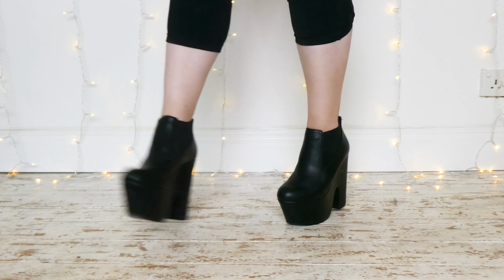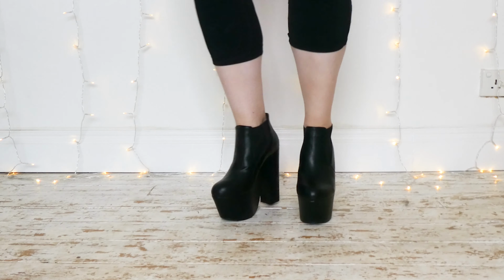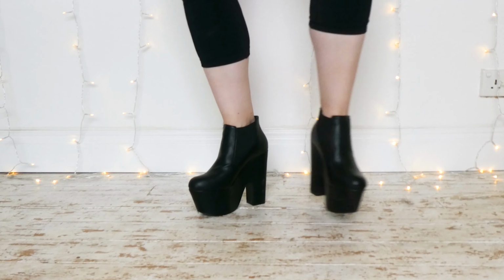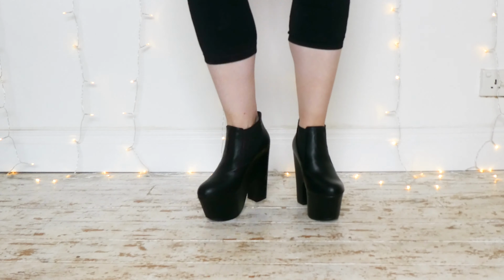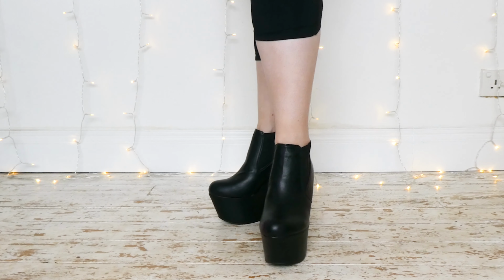I don't feel like I'm actually gonna fall over. I could just wear them and do whatever, do a little jig. I don't know. I'm banging, the camera's probably going everywhere. But yeah, so I'm actually pleasantly surprised with how these fit, how these feel while they're actually on.